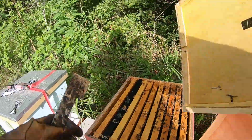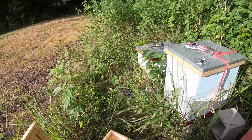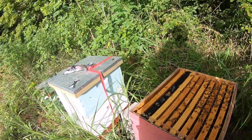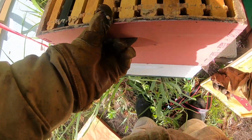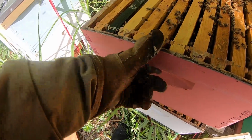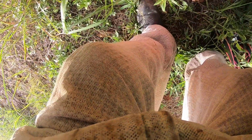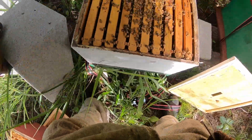Okay, so for this, we're gonna put the lid on the ground, just in case the queen is up here. You don't want her escaping to the ground. All right, get my handy dandy stool.